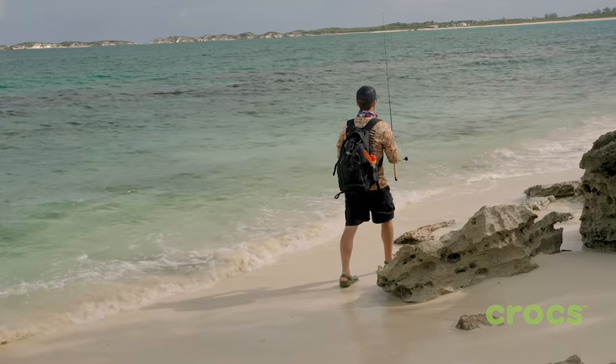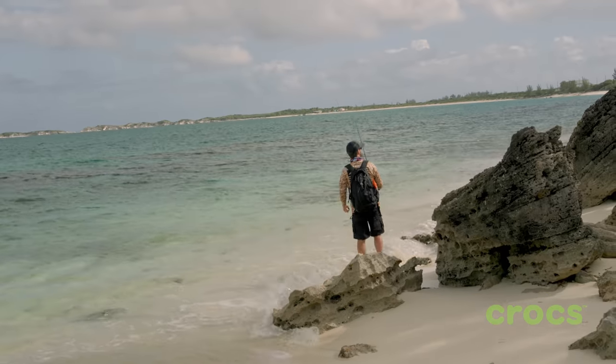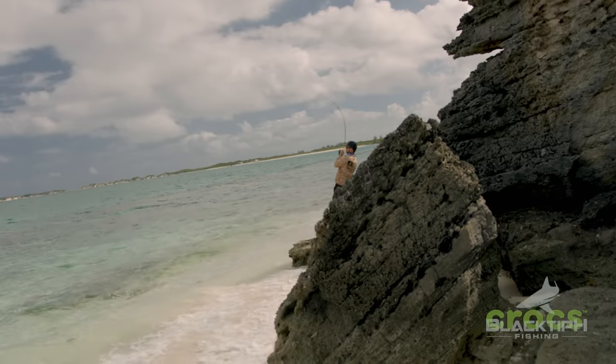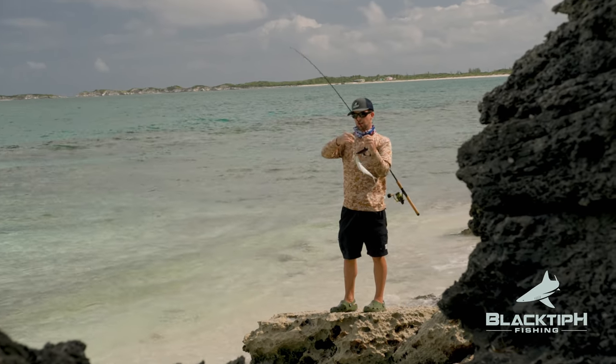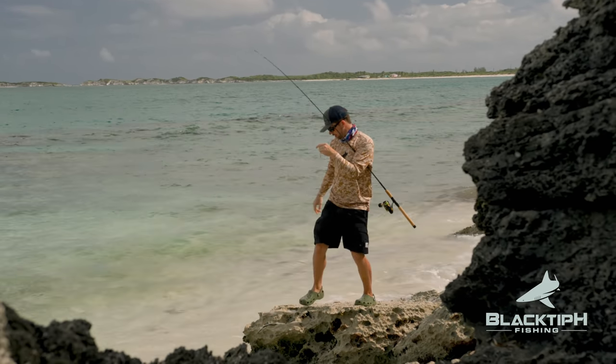Got two frigate birds over there. There we go, fish on. What you got? Another jack. I'm gonna keep him for cut bait right here. Oh no!